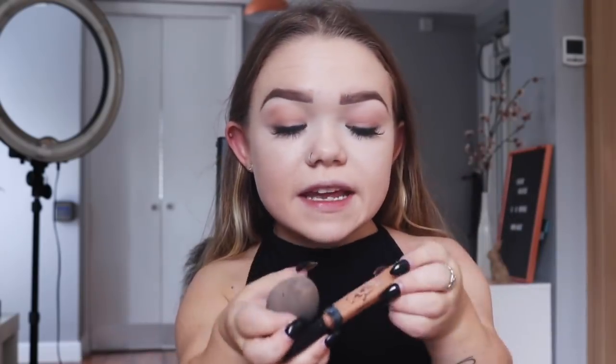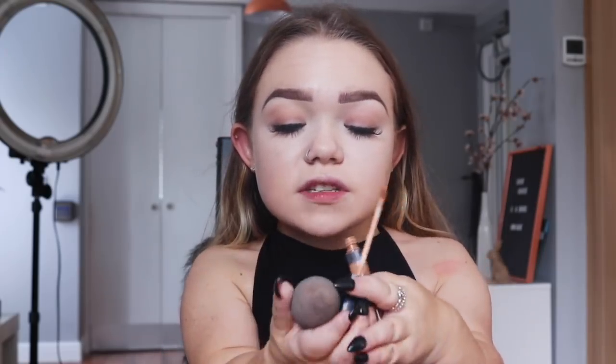Then I'm just going to add a very slight natural bronze using my Maybelline Fit Me concealer in the shade 35. I think it's rubbed off because I love it that much, but all I do is I just add a slight bit on my beauty blender just on the tip and then I just blend.